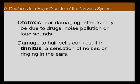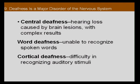Ototoxic deafness is ear damage due to drugs, noise, pollution, or loud sounds. And damage to the hair cells, which can happen, can result in tinnitus, which is a sensation of noise or ringing in the ear. So that's usually an abnormality of weirdly firing hair cells. Okay. Just a few more.